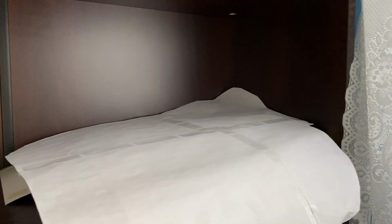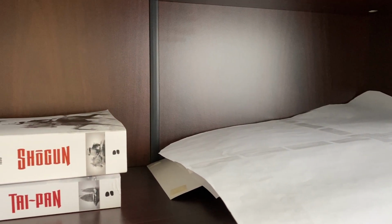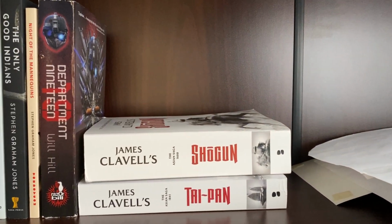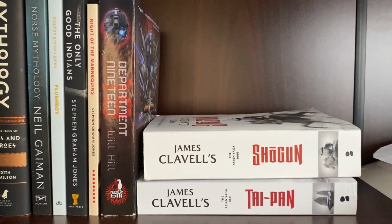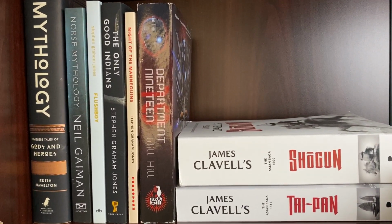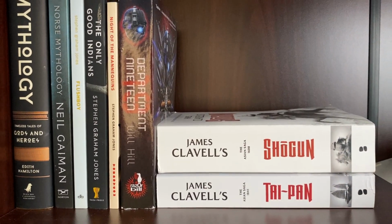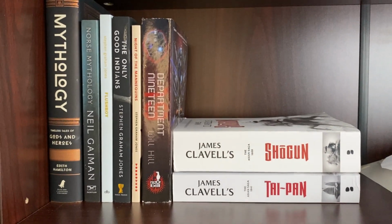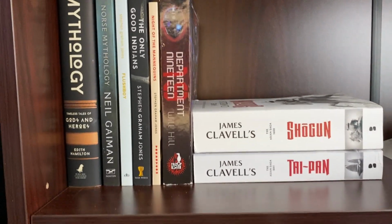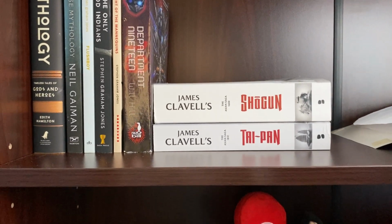On this shelf here is a sort of strange assortment of stuff, just a bunch of miscellaneous things kind of thrown together. You have these somewhat similar mythologies over on the left, and a few Stephen Graham Jones books over next to them. And then, of course, Department 19, which is one that doesn't necessarily fit on the shelf, but doesn't fit anywhere else in my collection either. I just kind of have it here because reasons. And then, of course, the start of the Asian Saga, which I'm beginning to collect. These editions by Blackstone Publishing, I believe it is, are just beautiful.